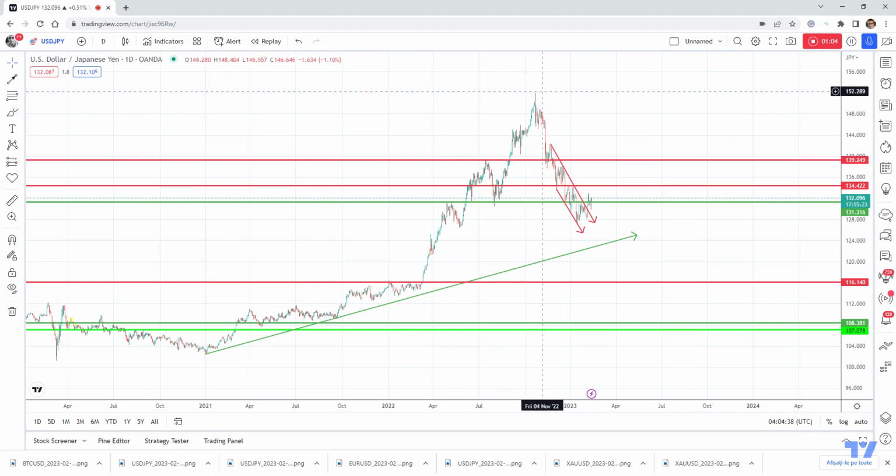Of course, after this high, the pair started to drop. And looking at the overall trend, this in fact is just a correction. Of course, in my opinion, it will not go again to 150, but I think we will enter a range, a large range trading for this pair.